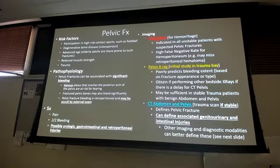So you may be able to tell by physical exam, by shaking the hips and seeing if you get movement or crepitus and all that, the open book, closed book type stuff. You might be able to, but if it's just a singular fracture and it's not an unstable pelvic fracture, you might not get movement, right? Because it's still stable. So, what do we do?